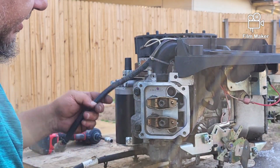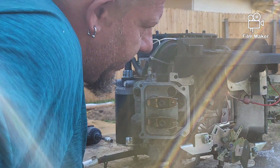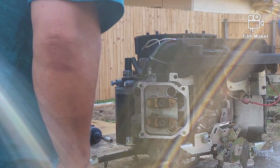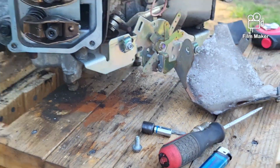Now the valves have been set. That's the main plug. I need Martins. I don't even know. Are you guys still even here? Yeah, you're still here.